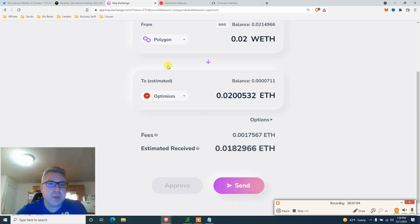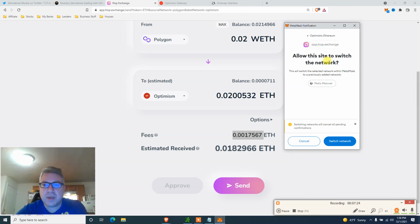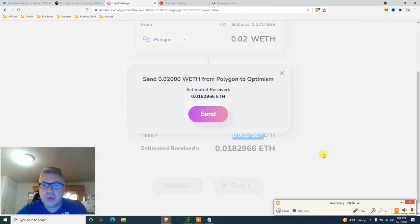You send between Polygon to Ethereum layer 2 Optimism. I'm going to get 0.0182 for a fee of 0.0017, which comes to about $6-7. Okay, let's click send. $7 instead of 100, 200, whatever on Ethereum. Switch to Matic, sure. Send 0.02 ETH from Polygon to Optimism.